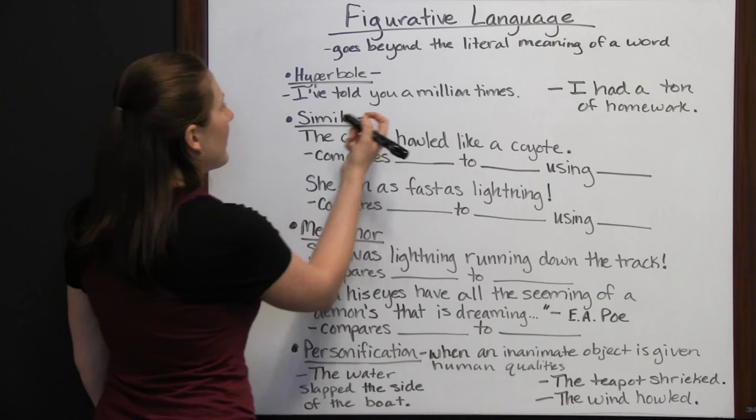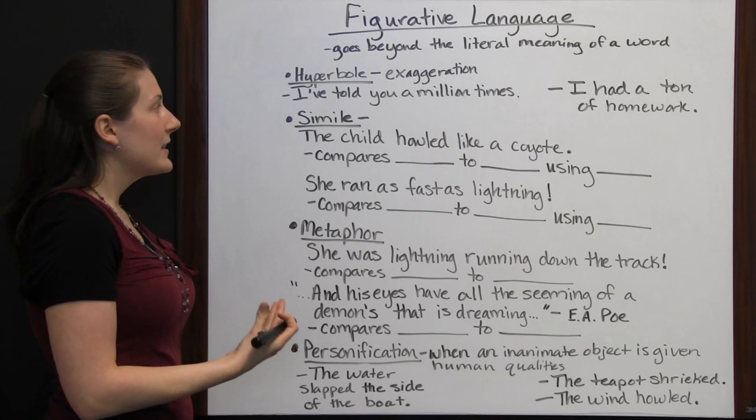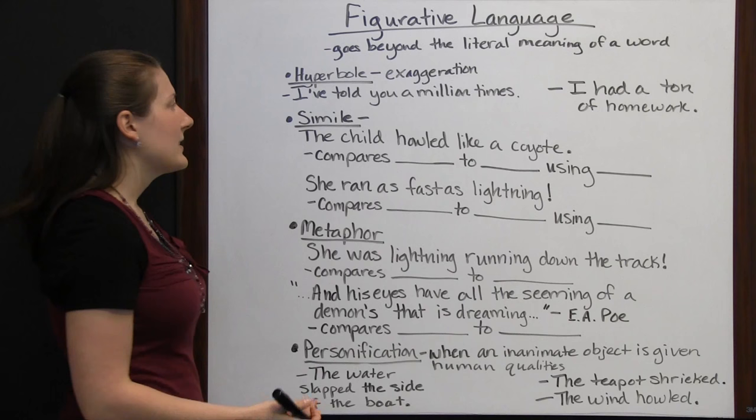Hyperbole is exaggeration. People will say something and you aren't meant to take it literally. You're meant to know it's an exaggeration, but it's there just to emphasize how strongly the author is trying to convey something. For instance, I've told you a million times.